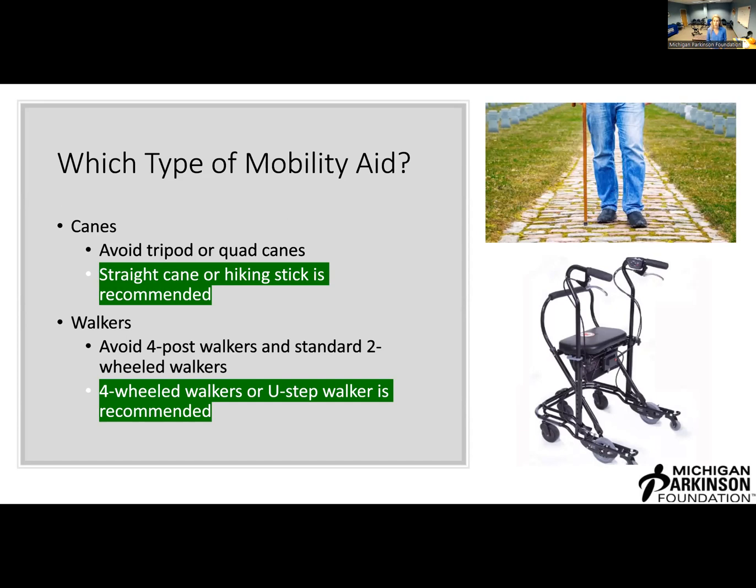So you really want to avoid tripod or quad canes, which are the 3 or 4 point canes, because people with Parkinson's have trouble using these correctly. They're typically placed too close to the feet, where all points do not touch the floor at the same time. So a straight cane with a rubber tip is ideal.